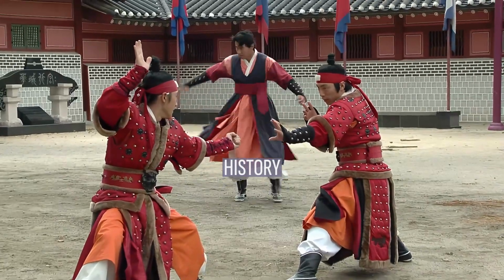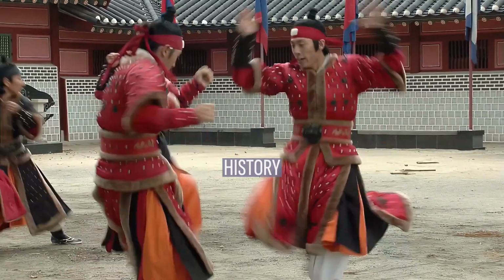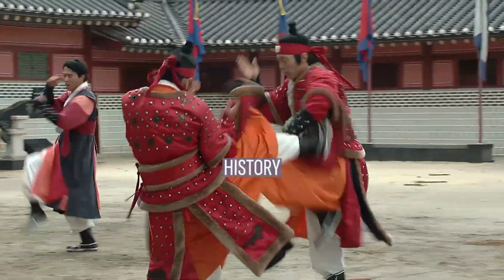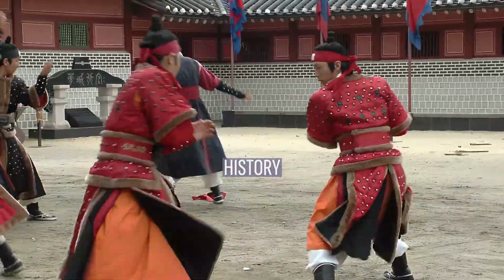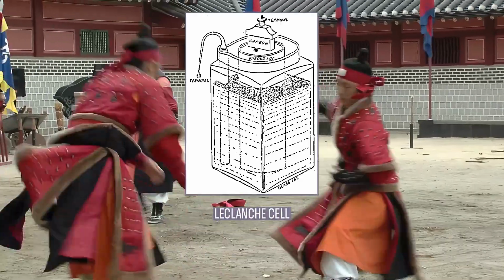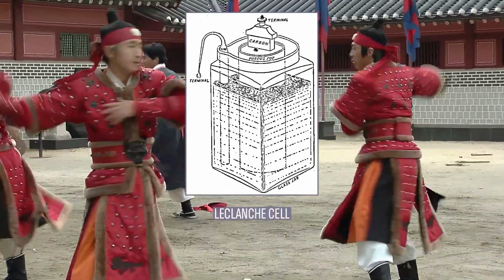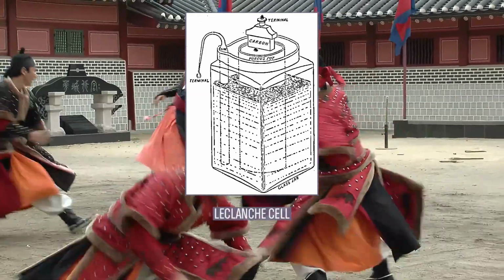Let's now turn our attention to history and examine its role within the larger context. Samson battery No. 2. A Leclanché cell battery manufactured by the Samson Electric Company of Canton, Massachusetts, c. 1868. In 1866, Georges Leclanché invented a battery that consisted of a zinc anode and a manganese dioxide cathode wrapped in a porous material, dipped in a jar of ammonium chloride solution.